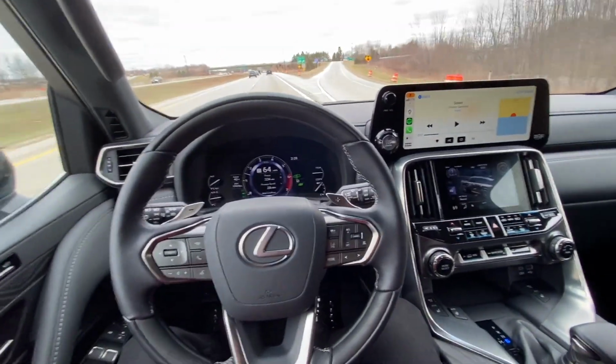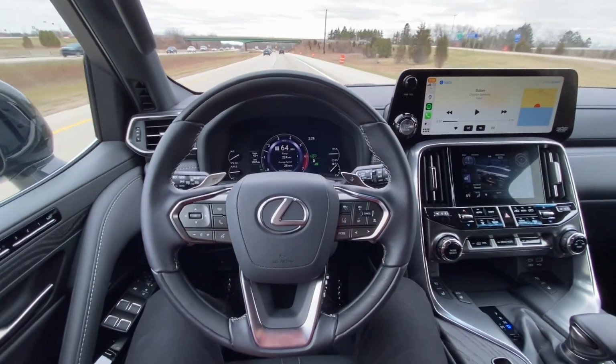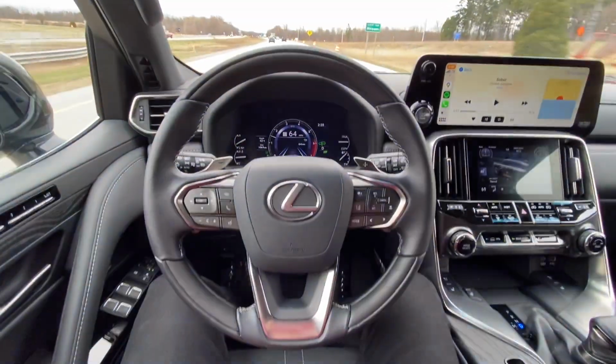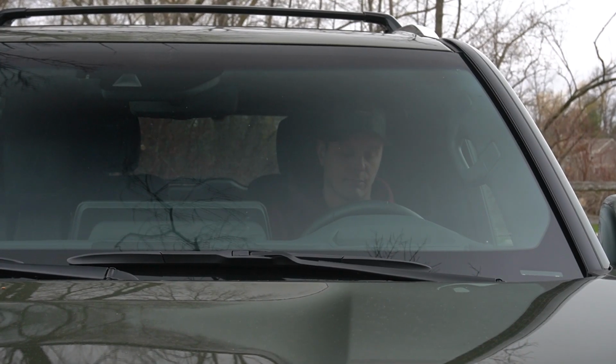The autopilot suite is decent. I liked it better in the NX. I don't know if it was a unibody versus body on frame thing, but it worked better there. The steering wheel is just a little bit busy in the lane, so it just needs a little bit more sussing out, I think. But with those things covered, let's talk about some of the pros here.